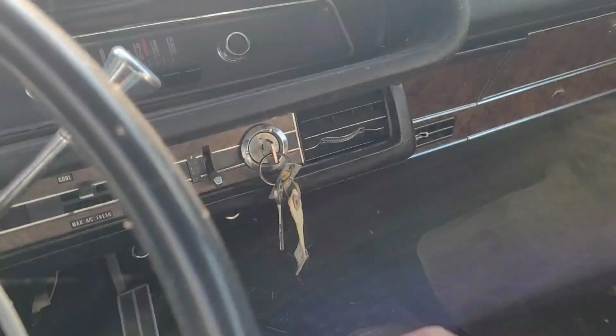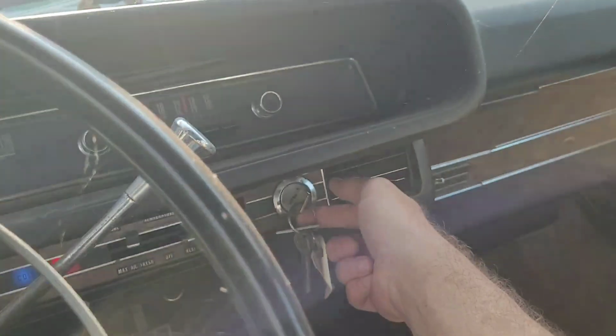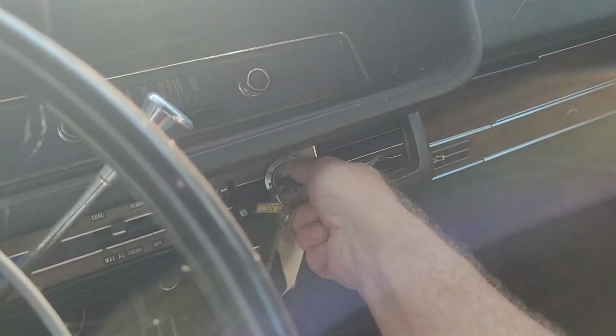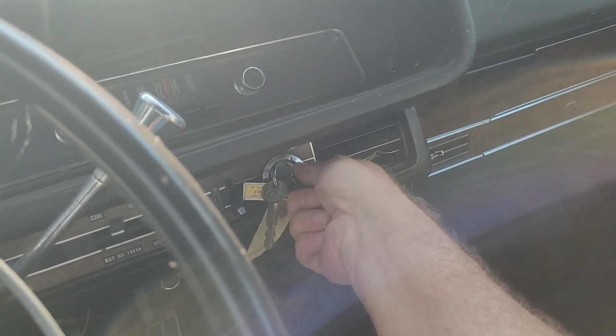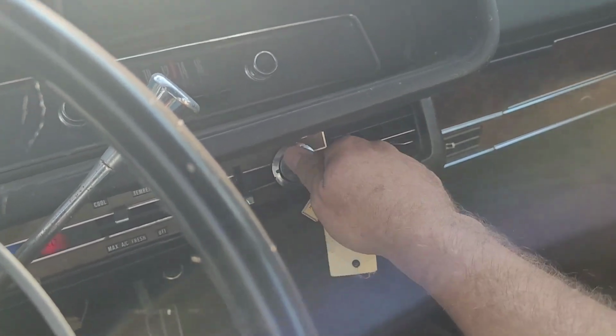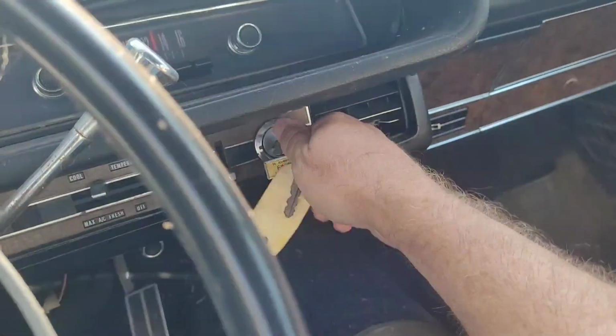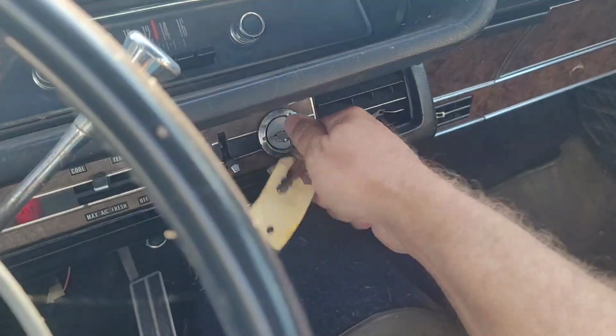You go to start your car and it doesn't start, like that, see? Hit it again, won't start. You got to give it a little bit. Then it'll crank again. See? Now it won't. If it doesn't start, you got to wait. So that's what it is.